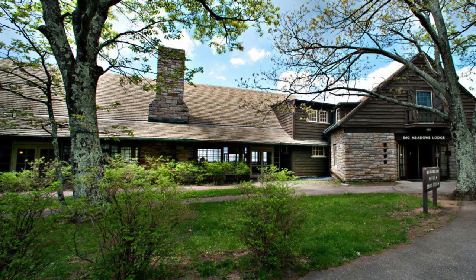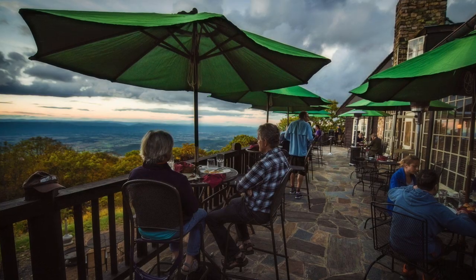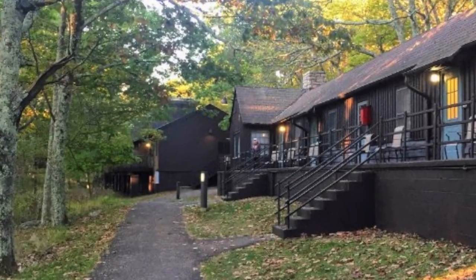And then they also have a hotel style lodge there with a bar and a restaurant pretty close, right there next to the campground. And they also have cabins to rent as well.